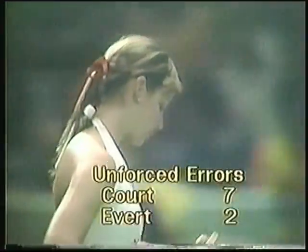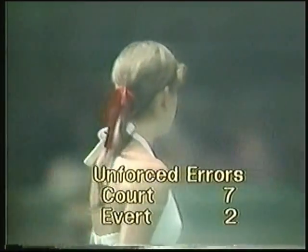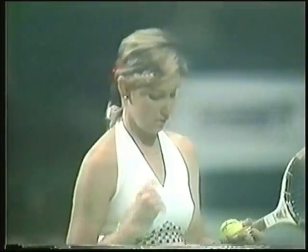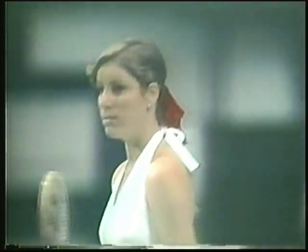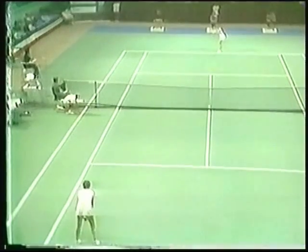There's Chrissie Evert coming out to serve, and you see the unforced errors so far. Margaret Court, perhaps pressing a little bit, has made 7. Evert's only made 2. Those are unforced errors. That means you made an error off the ball that you really aren't expected to miss. 30-15.